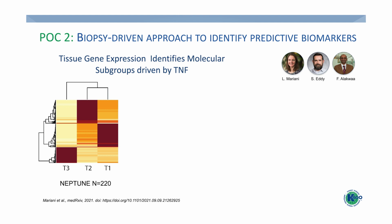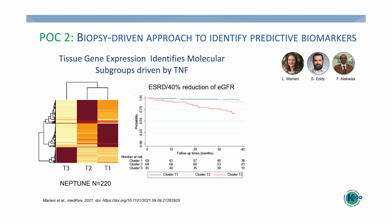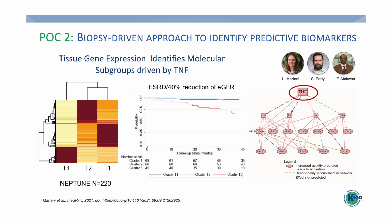The clustering, based on all the gene expression of those 220 patients, clustered these patients into 3 groups. Cluster 3 showed a significantly increased risk for progression to the composite endpoint in comparison to cluster 1 and 2 patients. When we looked at the genes differentially expressed between cluster 3 and the other 2 clusters, we found they have a top master regulator, which is TNF. TNF, through regulating the downstream gene network, is associated with the significantly increased risk.